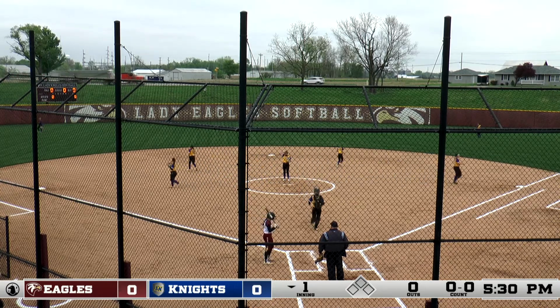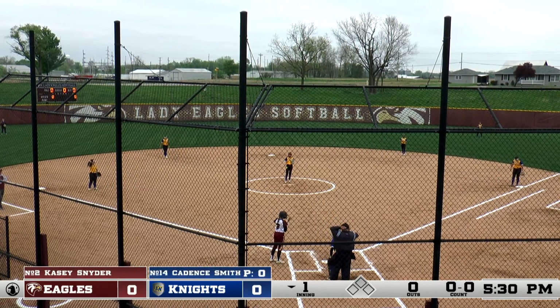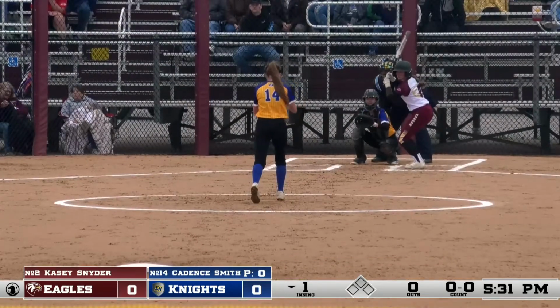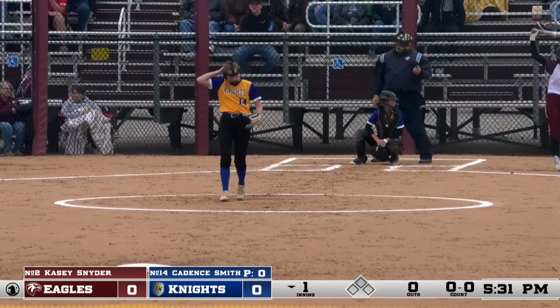And as number 2, Casey Snyder steps up to bat, looking to get the first hit of the game, Columbia City is being loud in the dugout. First pitch strike, count 0-1, looking.